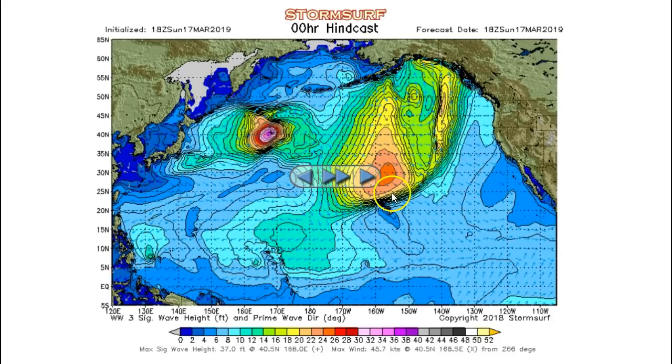And here's where we are right now. You can see the front from that system just hitting Hawaii now. Waimea Bay buoy is reporting surf heights maybe in the 20 to 25-foot range. Pretty ragged conditions, north winds, but there is surf. And some of this energy, though most of it you can see is aimed southeast, some of it's going to work its way into California starting Tuesday into Wednesday, that sort of thing.